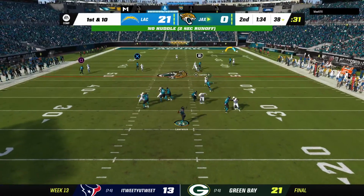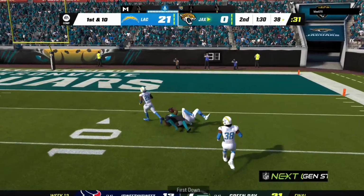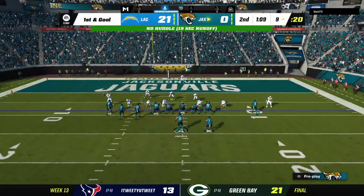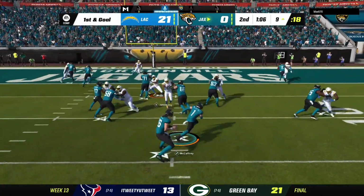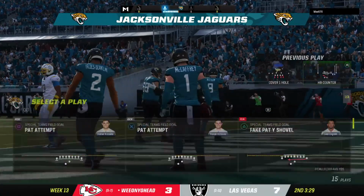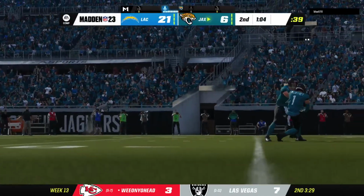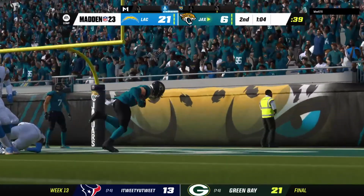Lawrence. He'll rifle this one deep right side. He's got a man. Complete. It's a big play for the Jaguars. 54 yards. They'll try to run with McCaffrey. And he takes it in. Touchdown, Jacksonville. Christian McCaffrey, his 8th rushing touchdown on the year. And the Jaguars get a bit closer.